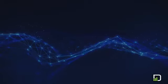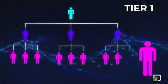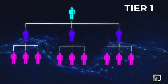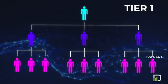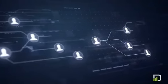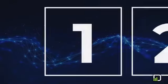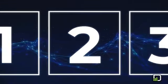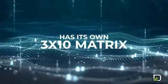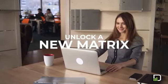Each member begins their DAISY journey at Tier 1 with a 100 USDT contribution and is automatically given the next available position in the Tier 1 matrix of the member who referred them. Let's take a moment to understand what the 3x10 matrix is and how it works for members based on which tier levels they have contributed to. Because it is important to understand that each tier contribution has its own 3x10 matrix. This is powerful because as you upgrade beyond the 100 USDT Tier 1 to additional tiers, you also enter and unlock a new matrix for that tier.